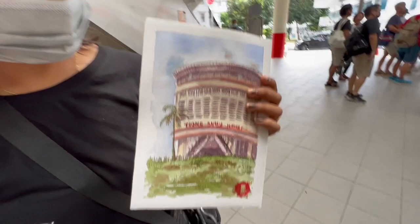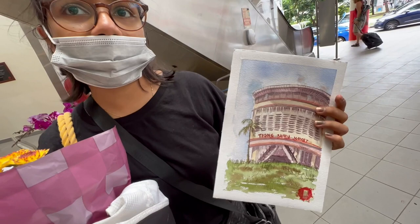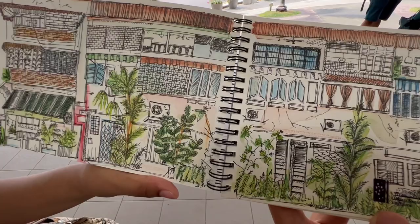Yes, so this is the Tiong Bahru market. I hope I spelled it right. Yes, you did. That's right. And I've used watercolors to paint it, focusing more on the light and shadow aspect of my sketch. And this is my first time here. I'm really excited to meet everyone. Fantastic. Can we see your work first? Okay, look at that. Oh my goodness. I see this as a book cover or something. Oh, thank you so much.